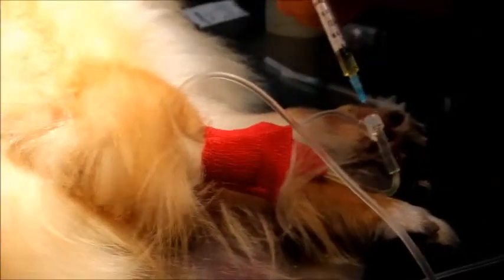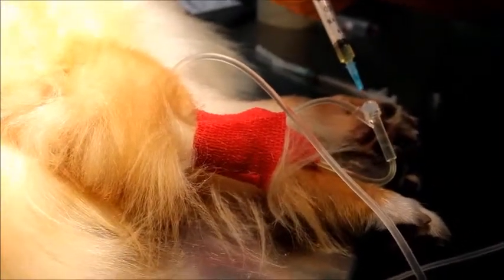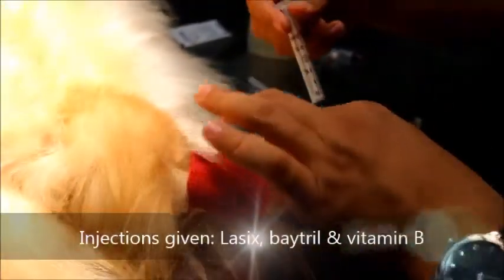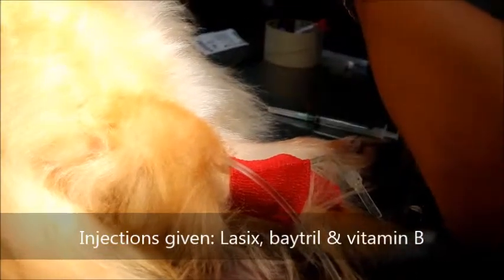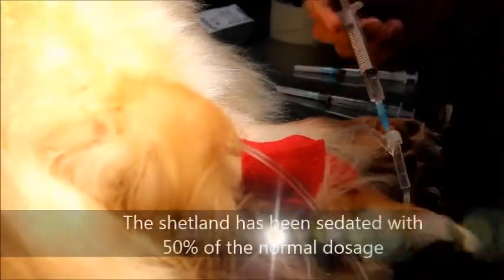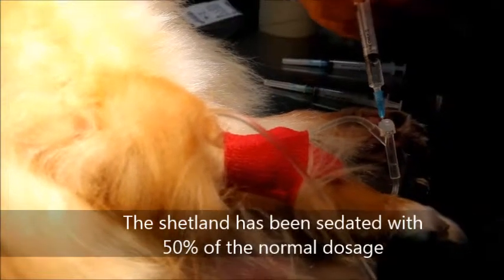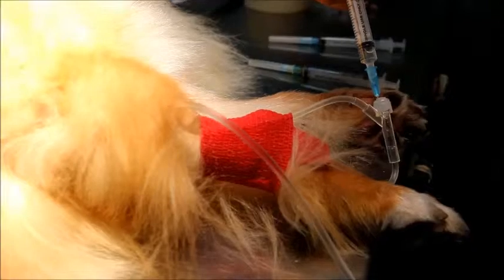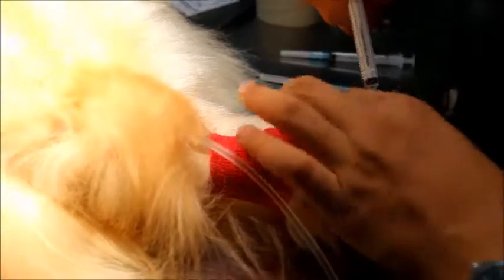Anesthesia and surgery. For this dog, a 7-year-old male Shetland, for dental scaling, I give Lasix, Baytril and vitamin B complex IV. After giving a drip, the dog has been sedated with 50% of the normal dose, and then I will put on the gas, isoflurane, and then the scaling will be done. Now you can see this dog is sedated now.